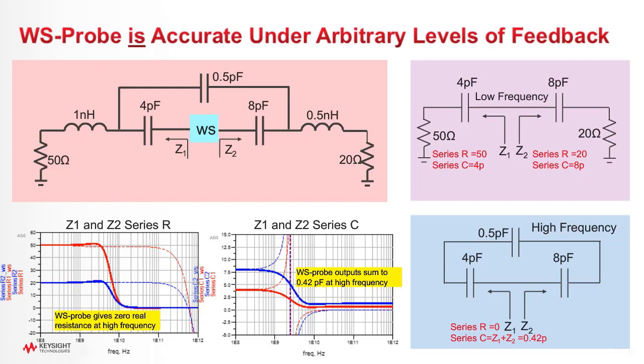I can't get into any details about how it does all of this, but if you look at the high frequency range of the series capacitance plot on this slide, you will see that the bidirectional looking capacitances show up in series to the expected total capacitance of the closed loop, 0.42 picofarads.